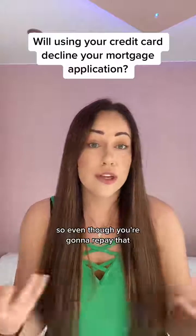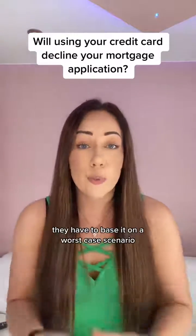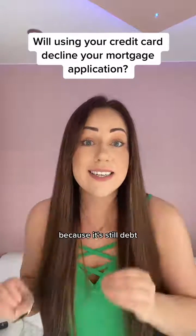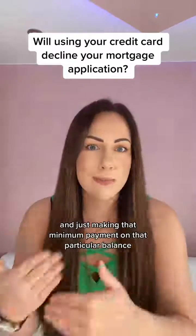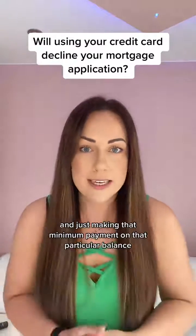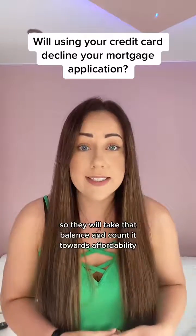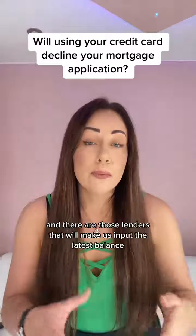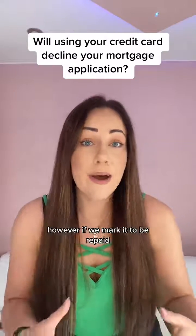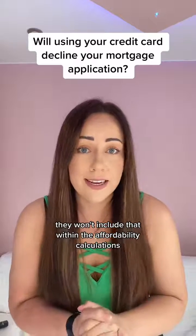So even though you're going to repay that because you repay it in full every month, they have to base it on a worst case scenario because it's still debt. You still have the option of not repaying it in full every month and just making that minimum payment on that particular balance. So they will take that balance and count it towards affordability, even if we mark it to be repaid. And there are those lenders that will make us input the latest balance. However, if we mark it to be repaid, they won't include that within the affordability calculations.